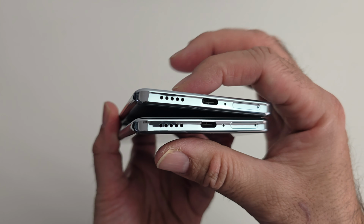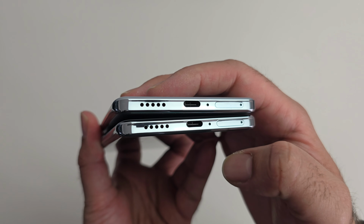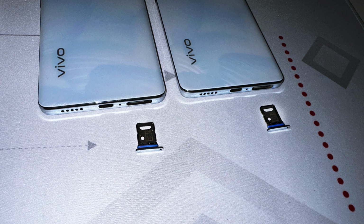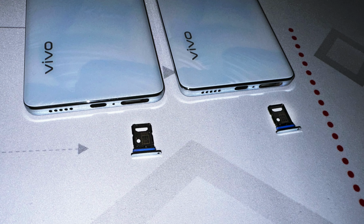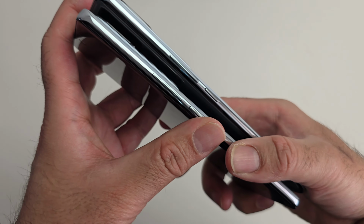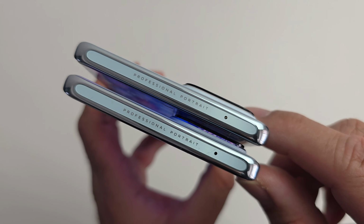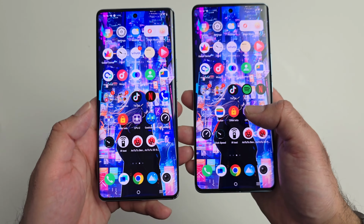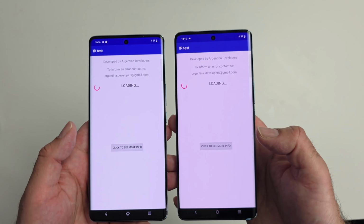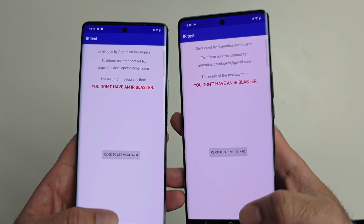All right, so let's quickly compare the ports. At the bottom, first of all, you can see exactly the same layout: loudspeaker, Type-C port, microphone, and SIM card tray. So both phones accept dual 5G SIM cards, and there is no micro SD card slot. On this side, we have nothing. On the other side, we have volume rocker and power buttons. And at the top of the phones, you can see secondary microphone, and it says professional portrait. A quick test to confirm whether this has an IR blaster or not. And you can see the result in front of you. These phones do not have an IR blaster.